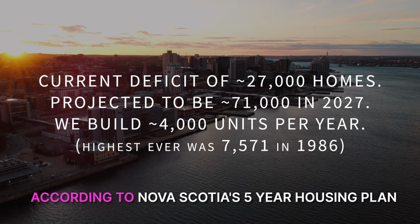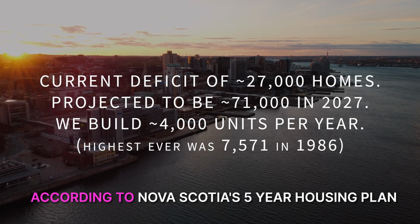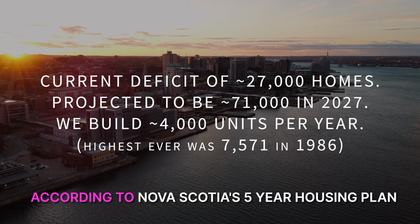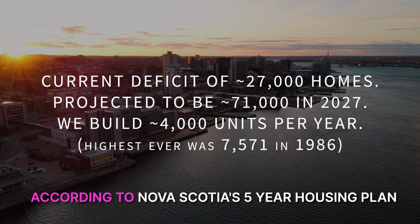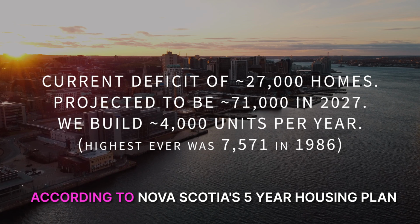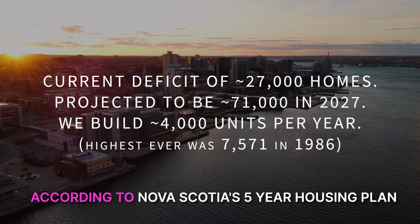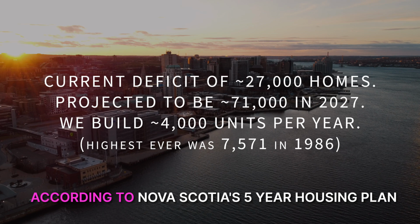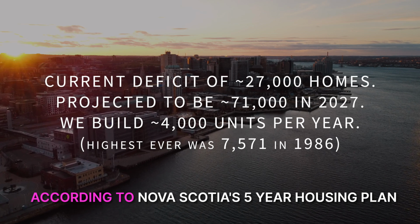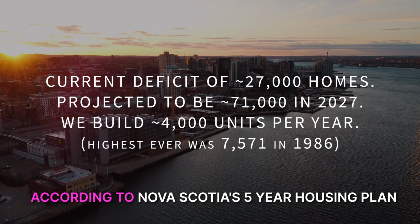According to the 5-year housing plan released by the province in October of 2023, we're currently in a deficit of about 27,000 housing units, which is expected to grow to 71,000 housing units by 2027. Now, if you look at the 10-year average, we are building on average about 4,000 housing units per year across the whole province. In 2023, we barely eclipsed 5,000 new home builds for the first time since 2003.